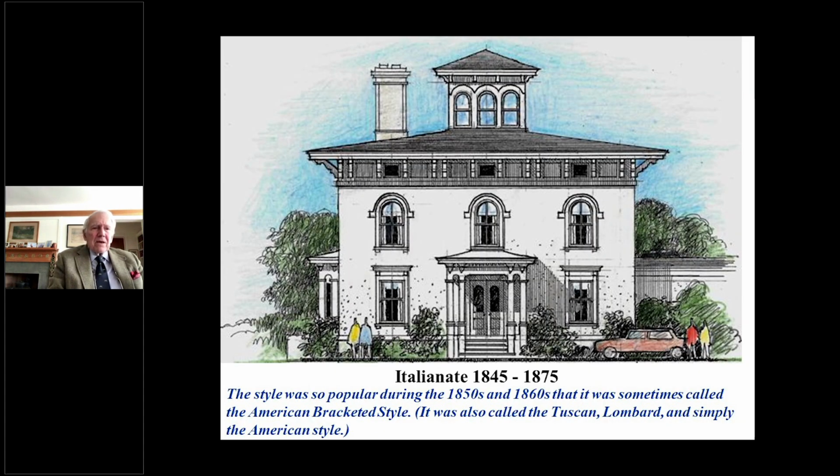In the next slide, we now go and you'll see this difference between the Italian villa and what we call Italianate. And the Italianate is contemporaneous with the Italian villa, but it does not feature the tower. The style was so popular during that period that it was sometimes called the American bracketed style.